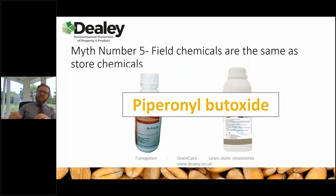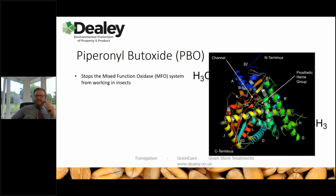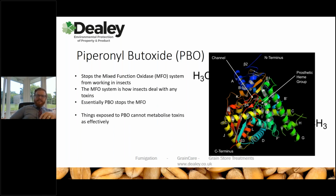It's piperonyl butoxide. It's the magic ingredient that goes into most of these storage chemicals. Next slide, please. I'm going to tell you a little bit about piperonyl butoxide. For short, people call it PBO. That's what it looks like. Keep clicking away, Christian, and we'll get there. It stops the MFO system from working in insects. The MFO system is basically what insects do to break things down. So if they have any sort of toxin, then they will metabolize it very quickly using these enzymes.